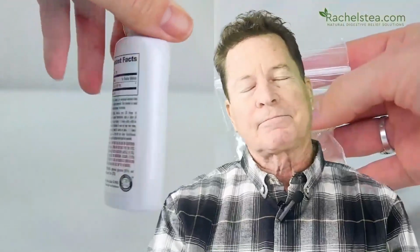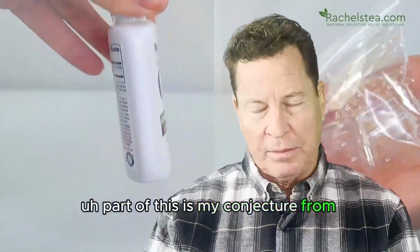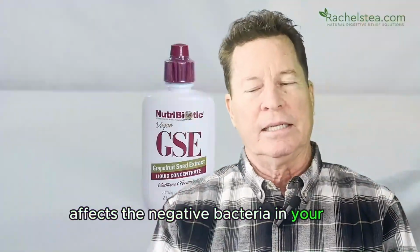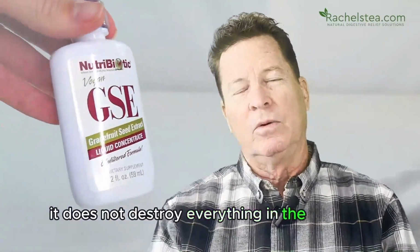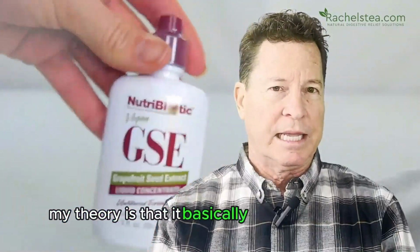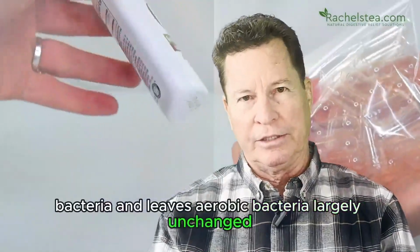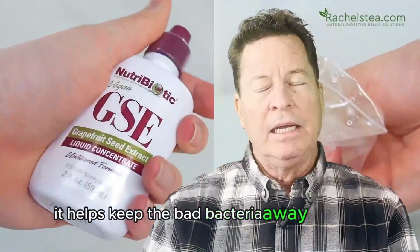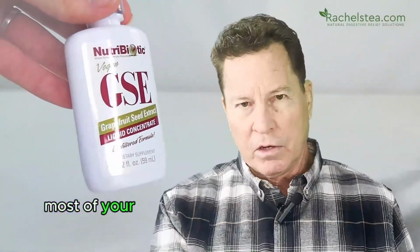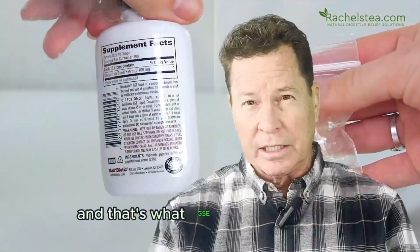What it does, part of this is my conjecture from experiments and talking to people, but essentially it affects the negative bacteria in your gut. It does not destroy everything in the way that an antibiotic does. In fact, my theory is that it basically affects anaerobic bacteria and leaves aerobic bacteria largely unchanged. It helps keep the bad bacteria away. It seems to allow our good bacteria to survive and thrive. Most of your anaerobic bacteria is found in the cecum, the first portion of the large intestine, and that's where we really have to keep things balanced, and that's what GSE seems to do best.